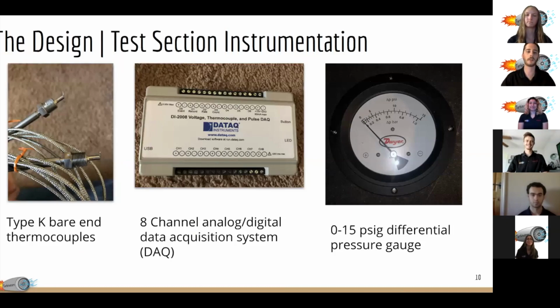Here's some of the critical instrumentation we have selected. On the left, we have the bare-end K-type thermocouples, which are chosen for their ability to read the changes in temperature rapidly. In the middle, we have our data acquisition system, which has 8 channels capable of digital and analog inputs, which allows for our thermocouples, pressure transmitter, and allows for more instrumentation to be added if needed.